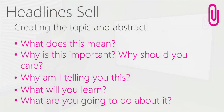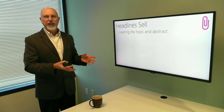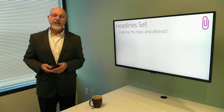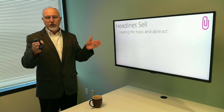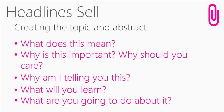Headlines sell. So the first thing you read, we call this clickbait on the web. The first thing you read in the paper is something that draws your eye. So you need to create your title and then the abstract that goes with it. The title should be catchy, punchy, and get the point across. And then the abstract itself should expand on that.